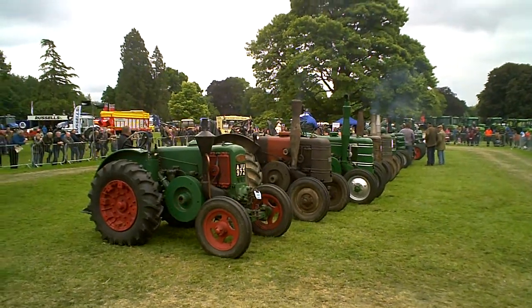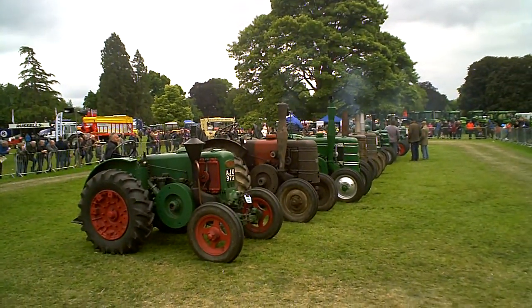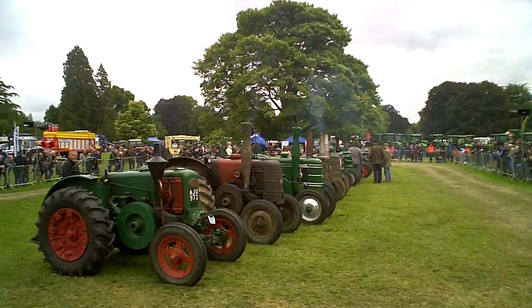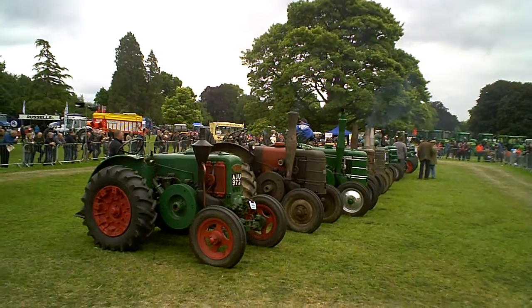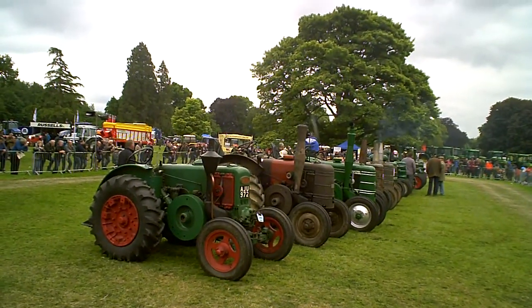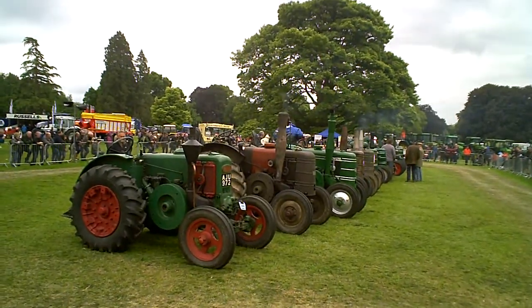And last but certainly not least, tell us a bit about this. 1948 Field Marshal Series 2. Don't know much history about this tractor, but if anyone wants to know, just ask Santa Claus, because we got this as a Christmas present in 1989.